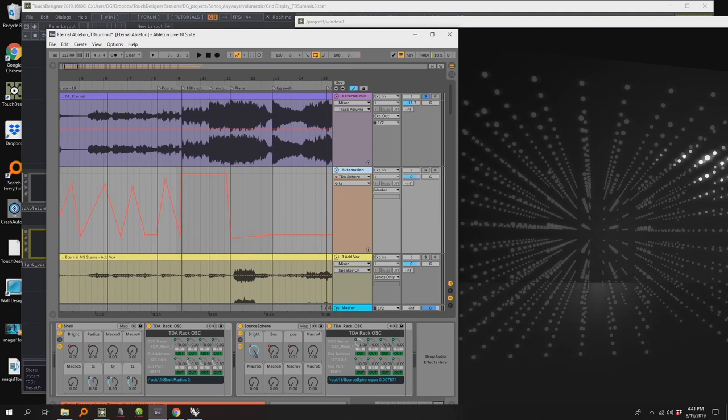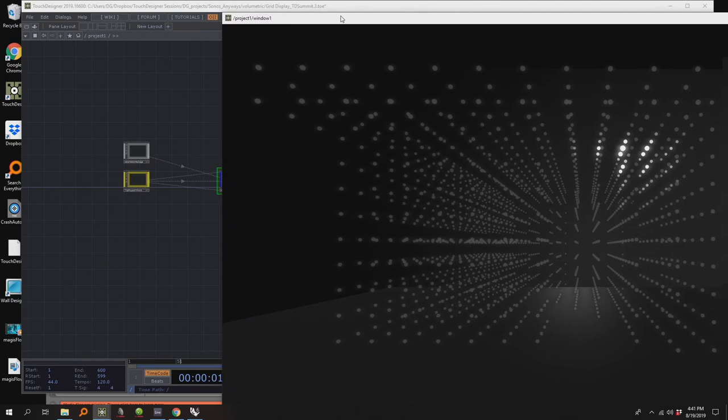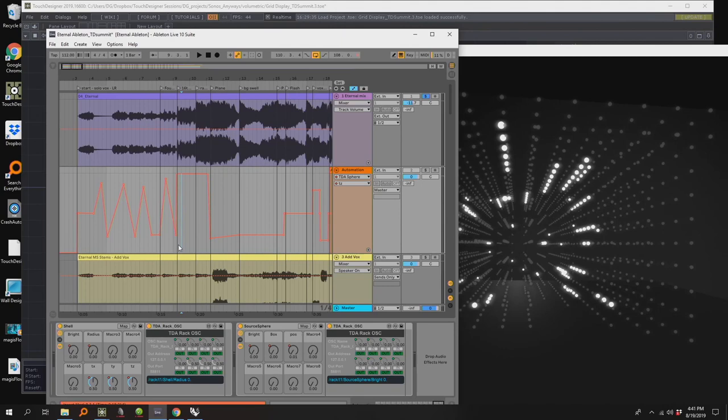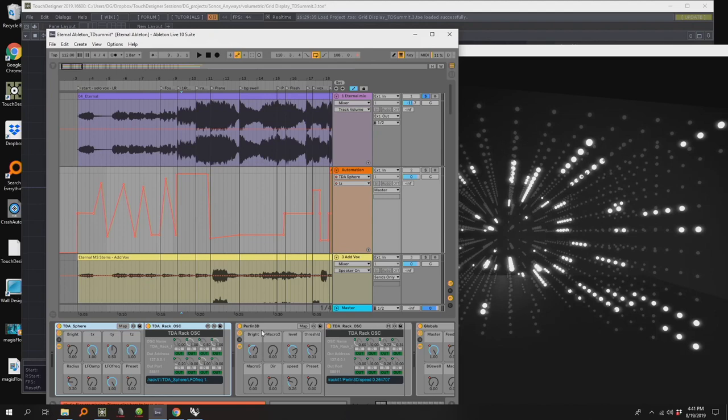I could just have Touch animating over here with what I was sending, and then I could just kind of jam. You can see how I can move through this timeline, and as I move through the timeline, it's changing the parameters on the animation curve. So this is the Perlin noise one, for example. There's this speed variable here.